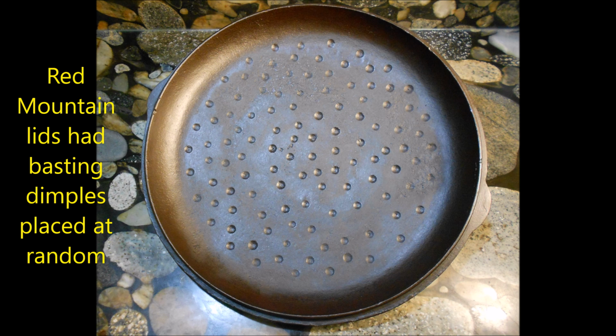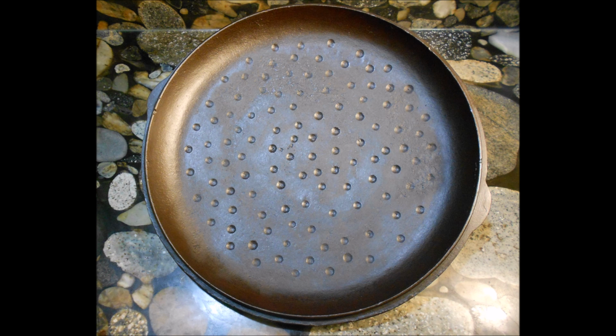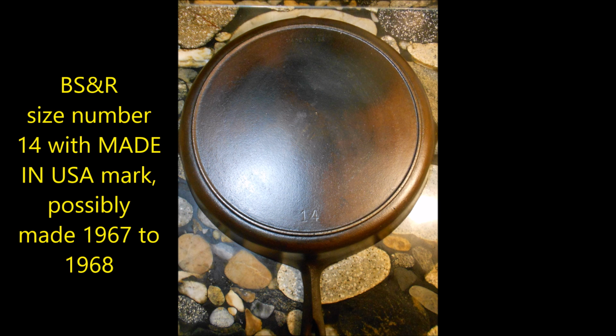This lid has a reddish shade of color that I haven't been able to season over, and I suspect it was damaged by fire at some point in its history. Let me introduce you to Stumpy, my 14-sized BS&R. The interesting thing about this skillet, aside from its huge size, is that it has the 14 size mark of a Red Mountain, but it has a Made in USA mark.